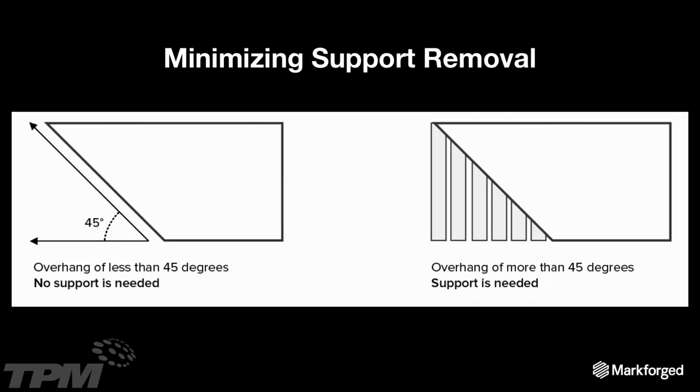Another way to avoid having overhangs is 45 degrees. Less than 45 degrees, you're not going to have overhang, or you're not going to need supports. If you're more than 45 degrees, then you're going to need supports.